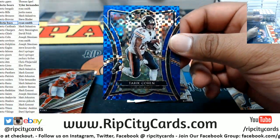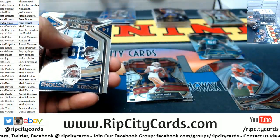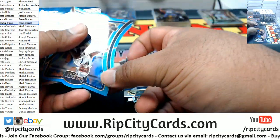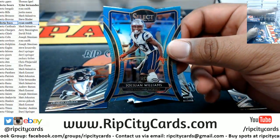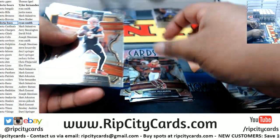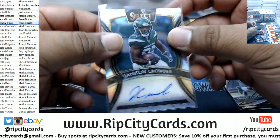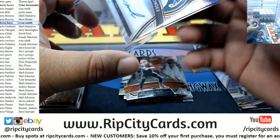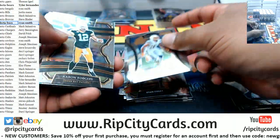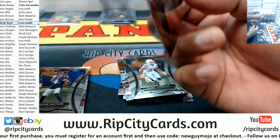Got Tariq Cohen of the Bears. That is to 149. Joquan Williams, Patriots die cut, number 299. To 99, Jamison Crowder for the Jets. My boy Chris Fitz gonna like that. Man, dude. Not too many hits for the Jets, so always nice to hit one for my boy. Jerry Rice of the Niners to 49.